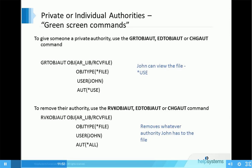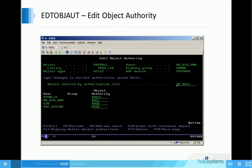The next opportunity that you have to secure objects is to grant somebody, either a user or a group profile, a private authority. If I use either the grant object authority command or edit object authority, in this case, I'm giving John, the user, use authority to the receivables file. So I have granted that user authority to use the file. I can either grant it or I can revoke it. And I can do that also with the edit object authority command.